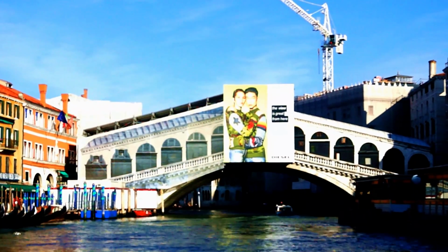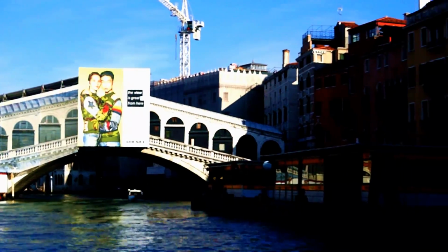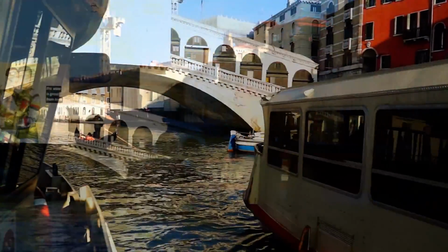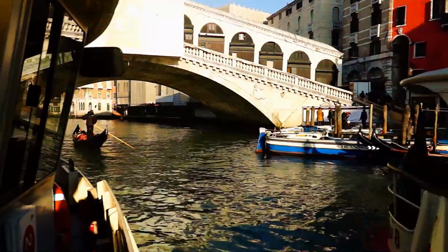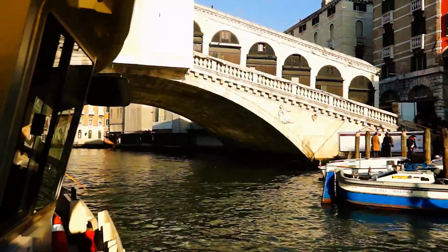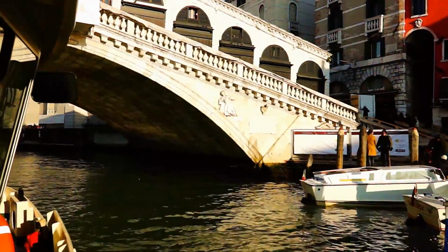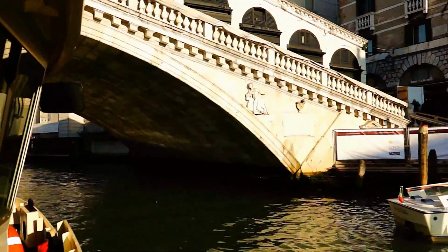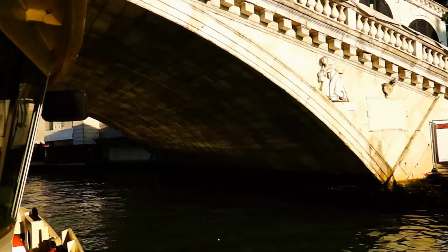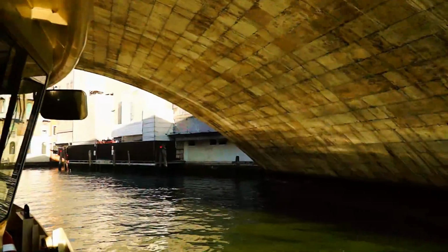This is the Rialto Bridge. It is one of the oldest and most famous bridges in Venice, built in the narrowest part of the canal. Constructed in 1181, it was initially named Ponte della Moneta, probably because of the mint, which was located not far from the bridge. In 1255, a new bridge was built, which received the name of the market located on the eastern bank, Rialto.